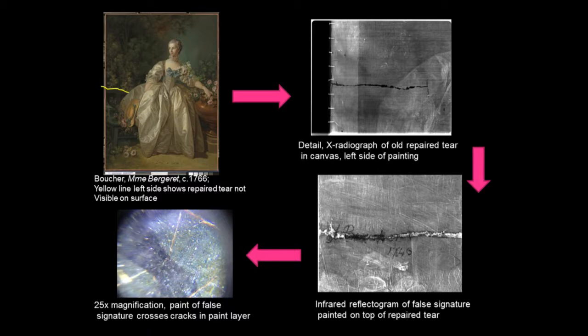In the magnified image of the signature at the lower right, it is clear that the paint goes across cracks in the paint layer, further proof that it is not original. And I'd like to apologize here for this horrible shot of the painting under magnification. At the time, we didn't have the use of our regular system, so we decided to try the crummy little magnifier that comes with our cell phones. And we got a pretty good image out of that.